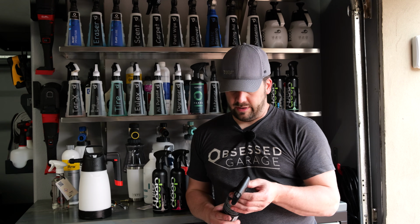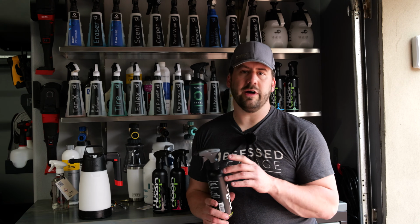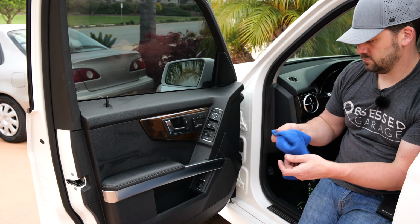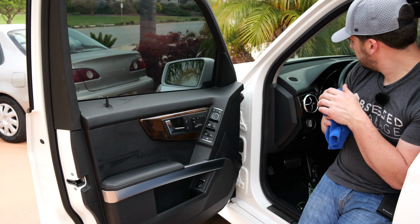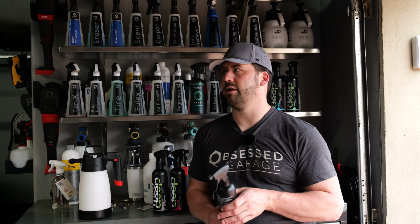It honestly reminds me a lot of Pilot, which is actually saying a great thing because I really do like Pilot. ADS Pilot, or Armor Detail Supply Pilot, is one of my favorite interior cleaners as just a regular maintenance cleaning product. Not a deep clean, but a regular maintenance cleaning product.